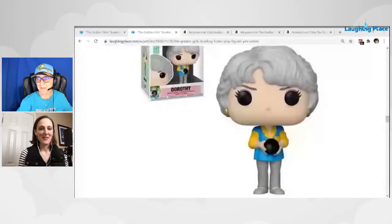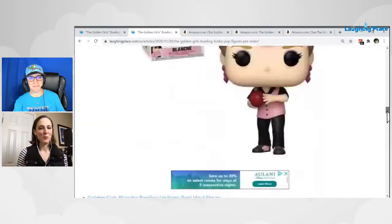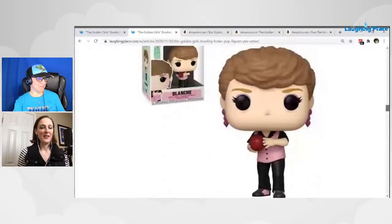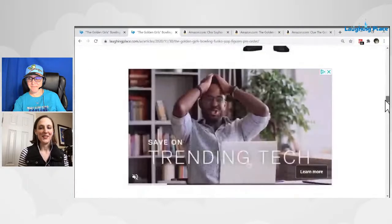But we've got some Golden Girls merchandise from Funko, in celebration of a sequence where they went bowling. Yes, there we go. We got Dorothy, and each of the ladies is wearing their bowling shirt. I think it's a season 1 episode, and there's a local bowling competition, and the ladies end up playing against each other. So you've got Blanche and Dorothy against Rose and Sophia, and they're having fun giving Dorothy and Blanche a hard time. These pops are available for pre-order now. They're $10.99 each, and they should be shipping in January.